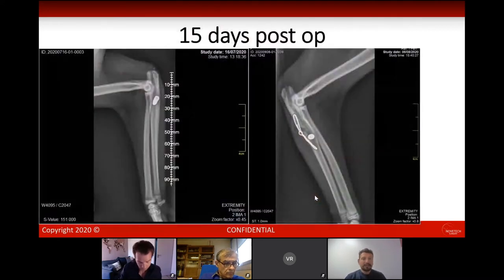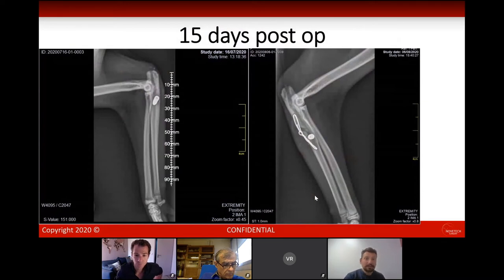So we are 15 days post-op, everything okay, no bone crack, no bone fracture. Yes, we got it. And you can see it's pretty good. Next slide, please.